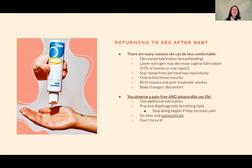We always recommend using lubricant. Use as much as you can. It can be fun. There are some really awesome lubricants out there, and you deserve them in the postpartum period. It really can help to compensate for what you're naturally lacking. Also, practice diaphragmatic breathing daily. That's one of the first things that we encourage for teaching those muscles how to relax and release and lengthen. So practicing your diaphragmatic breathing, or stopping doing your Kegels, especially if you're having pain, is a good place to start. And then go slow and communicate.